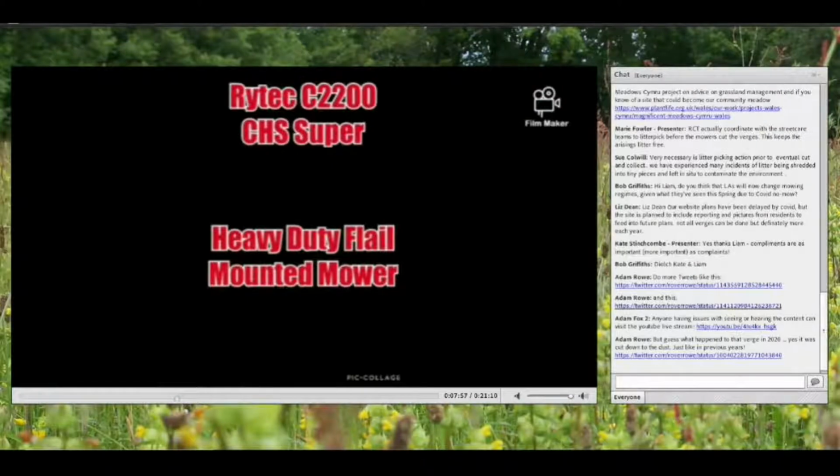I'm Lucy, and I'm the Support LMP Coordinator for the Monmouth Newport LMP and Biodiversity Education Officer for Newport City Council. This year, with the Environmental Growth Grant, we purchased the Rytek C2200 CHS Super Heavy Duty Flail Mounted Collector, priced at £12,500 excluding VAT.